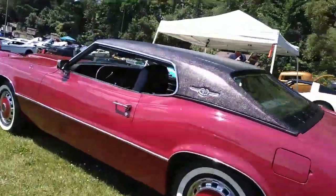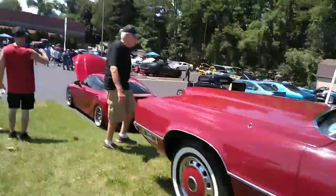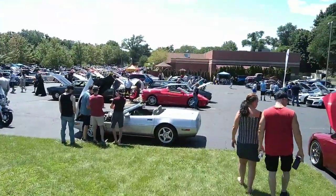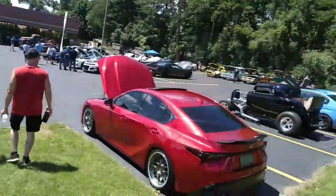That's a beautiful Thunderbird. I ain't gonna lie on that. You do everything over here. What was that Ferrari I was talking about earlier?